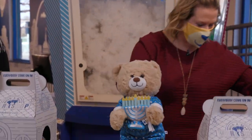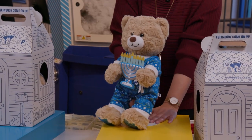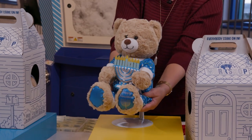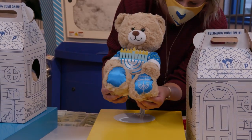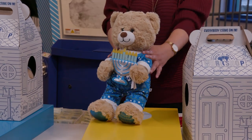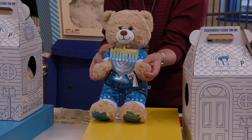Oh, how cute. This guy looks like he's ready to go to bed. Snuggle up with the sweetest dreams of this Hanukkah. Happy Hanukkah Bear, which has Happy Hanukkah on the paw pads, is dressed cozy in his festive Hanukkah PJ sleeper, and just check out this adorable plush menorah.